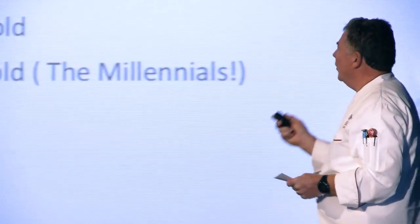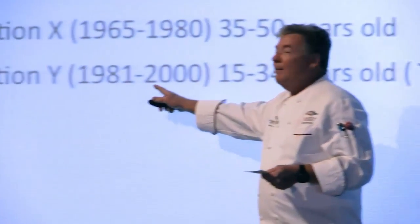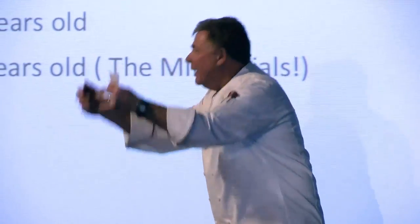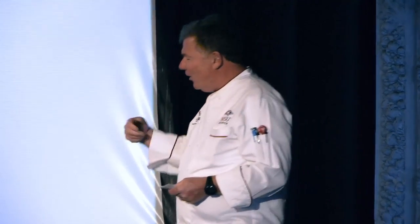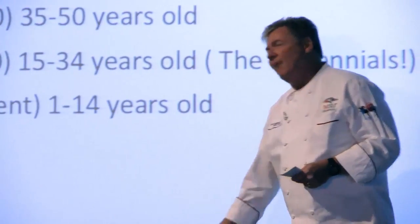Generation X, 35 to 50. Generation Y, these are the millennials. If we don't remember the big scare, Y2K, everything's going to crash, quick, go to the ATM and get money out now because the banks aren't going to work. Of course, nothing ever happened, but that's why we tag that with the millennials. And then Generation Z is our current group, which is 1 to 14 years old. We probably have not seen them in our environment yet.